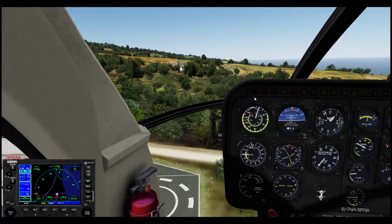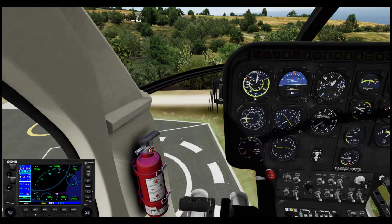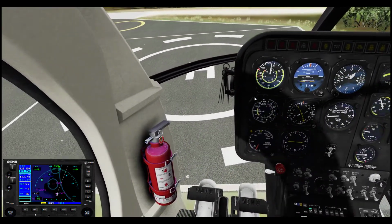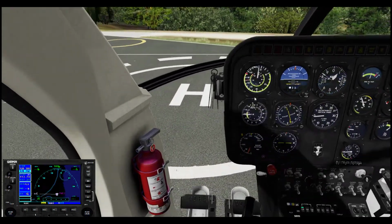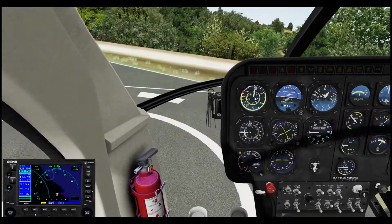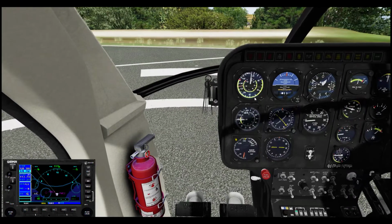Alright, slow down the descent. Easy. Go forward a little bit. I should be able to put it down. Go forward. There we go. Go forward. Don't overcorrect, which is exactly what I'm doing. And then, right on it. Boom!